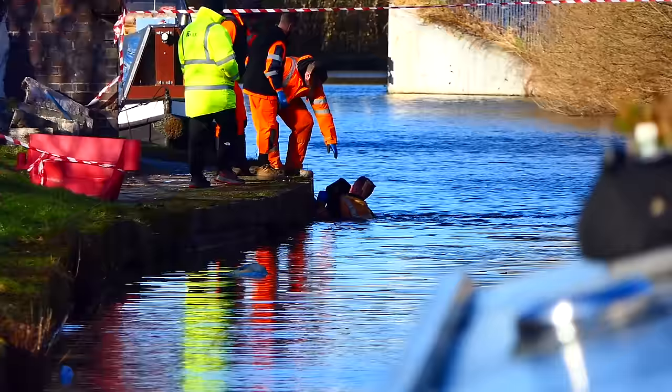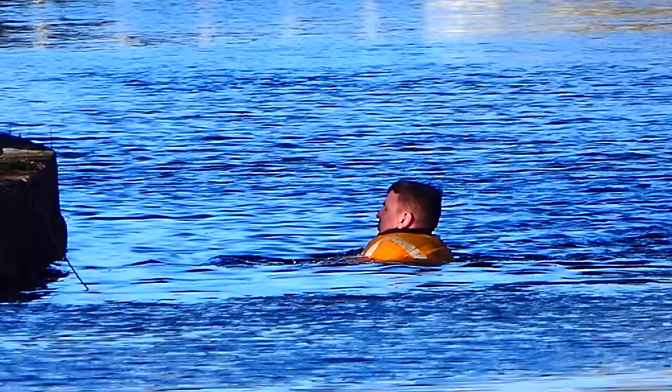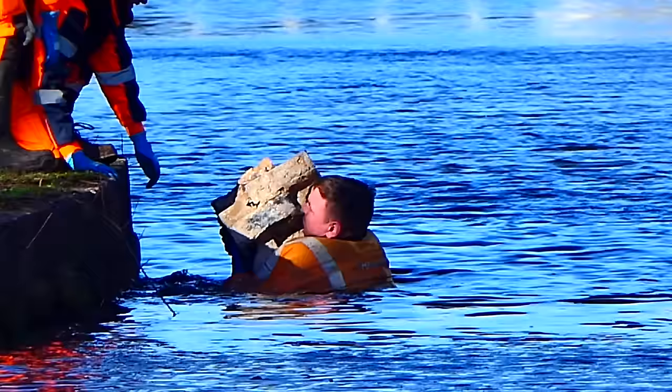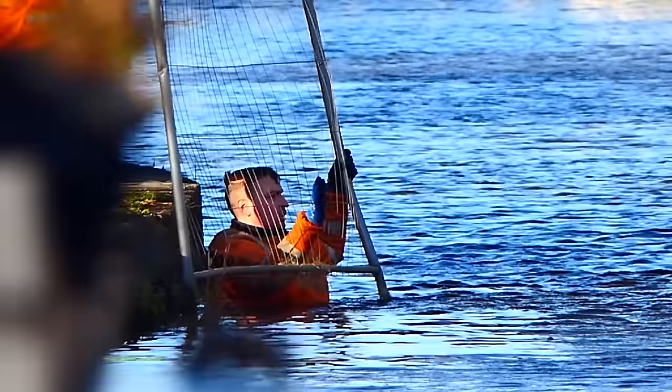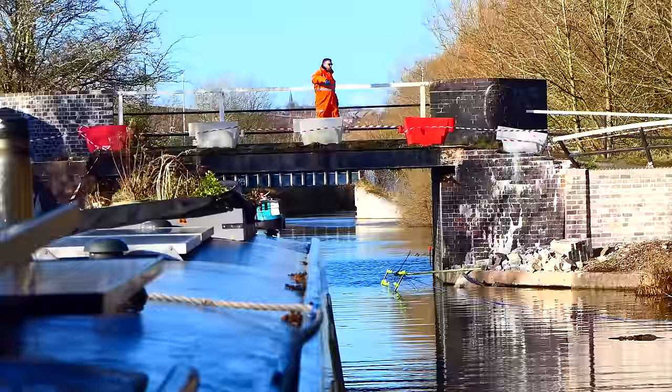Oh my goodness. In the bitter cold water, this diver spent ages checking the bottom to make sure there was no debris. And then they put up a barrier to make sure that any boats going through were completely safe. Then they said we could slowly and cautiously drive through. That barrier there, we've got to stay within it. The wind is blowing us towards it. Oh, this is all a bit scary.